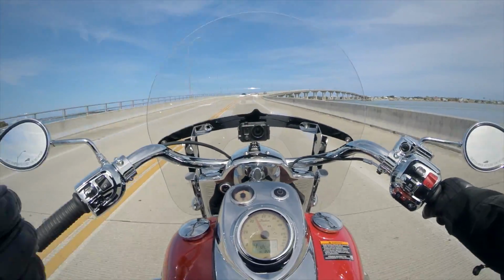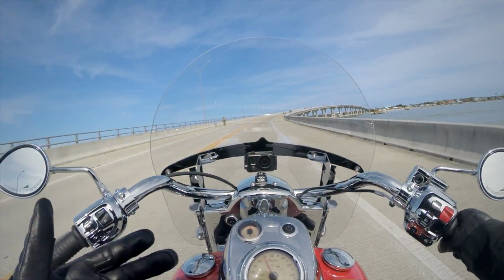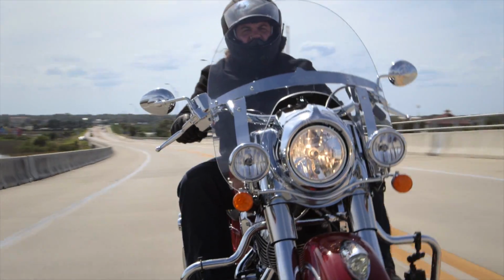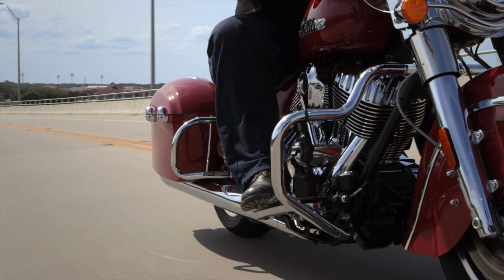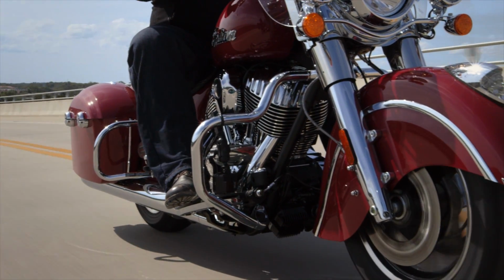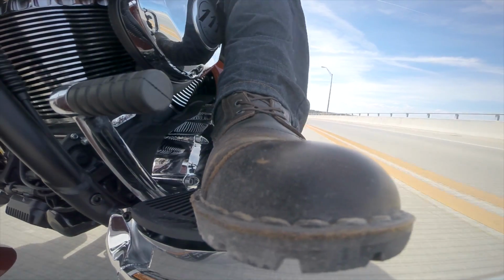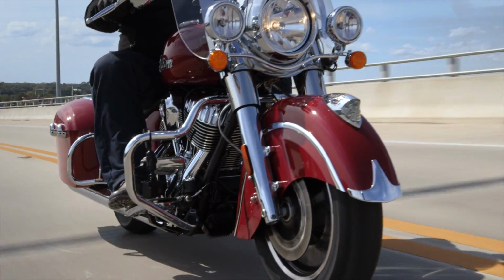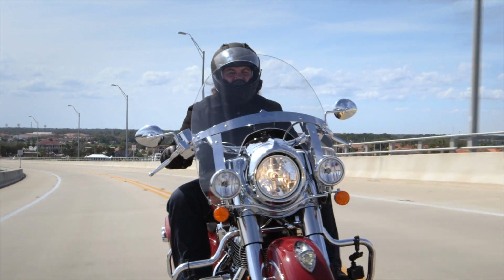So you guys know the name of the game when it comes to a touring bike is power and comfort. So let's talk about power. This mill over here, this 111 cubic inch Thunderstroke is laying down a ridiculous amount of power. It's almost comical how much low-end torque this thing makes. It's ridiculous. This is a short shifter's delight. 119 foot-pounds. It bests the horsepower by a whole bunch, which is pretty common in the touring class.